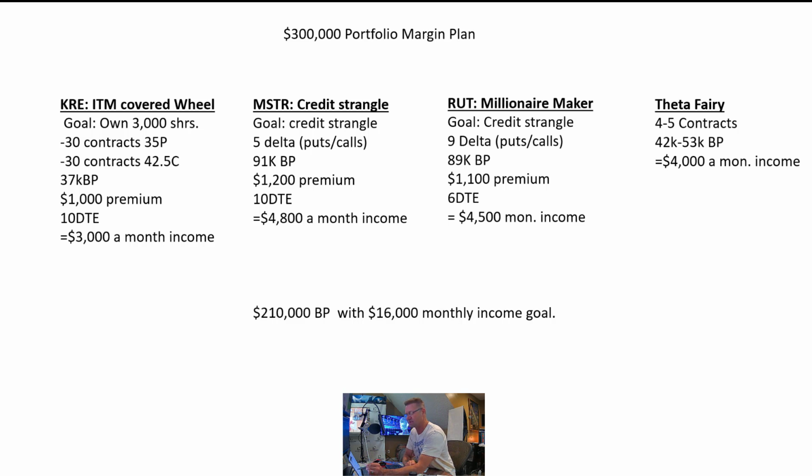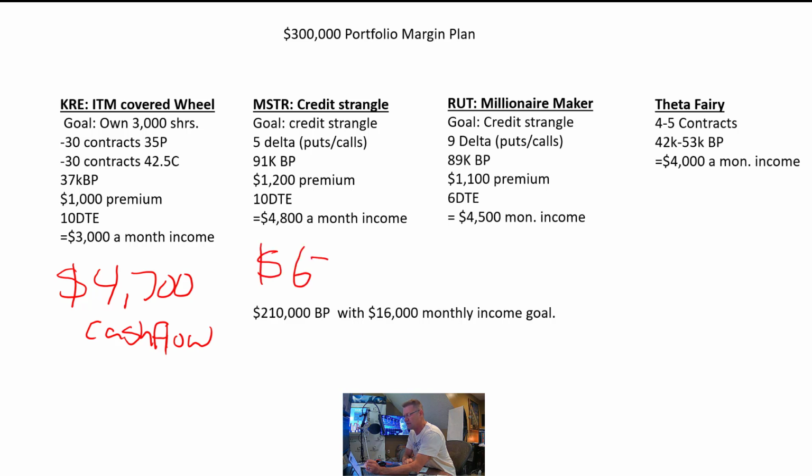Our KRE position brought in $4,700 of profit or cash flow. Better word is cash flow because we're spending that. We're living on that. Our MSTR position brought in $6,200 of cash flow. Our Russell trade brought in just about $6,000. After you take out about $350 of fees, it was almost exactly $6,000.